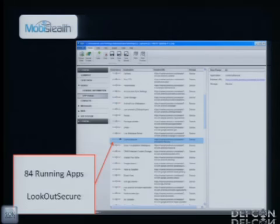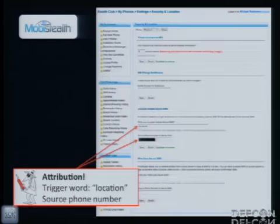So we actually dug through the list of apps, and this is what we thought interesting. They actually called the application, from the user's point of view, Lookout Secure. I wonder if Lookout's aware that they're using that name. So we actually start to go through it. Now this is a picture of what you see on the website.